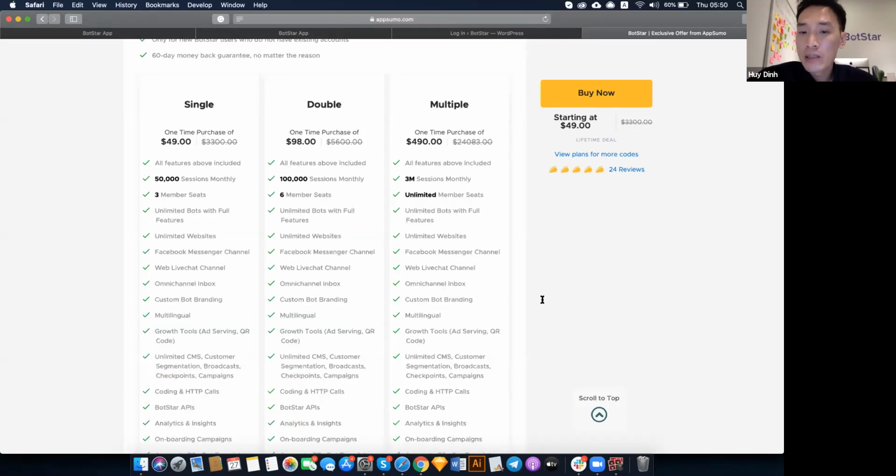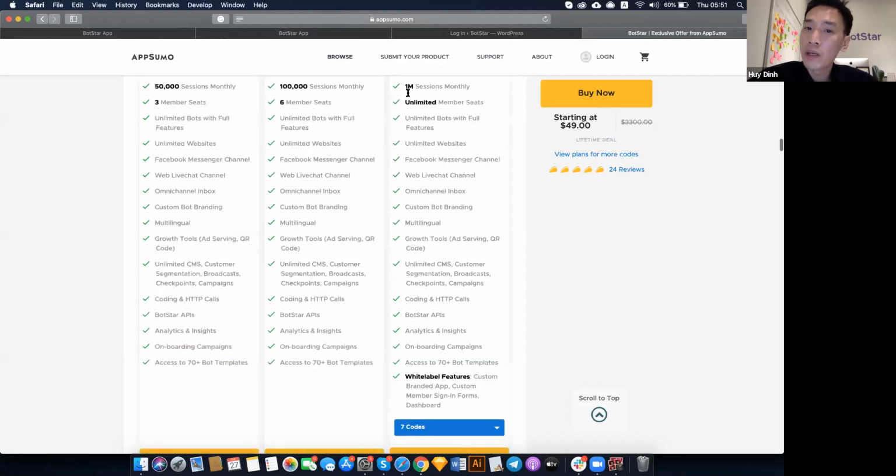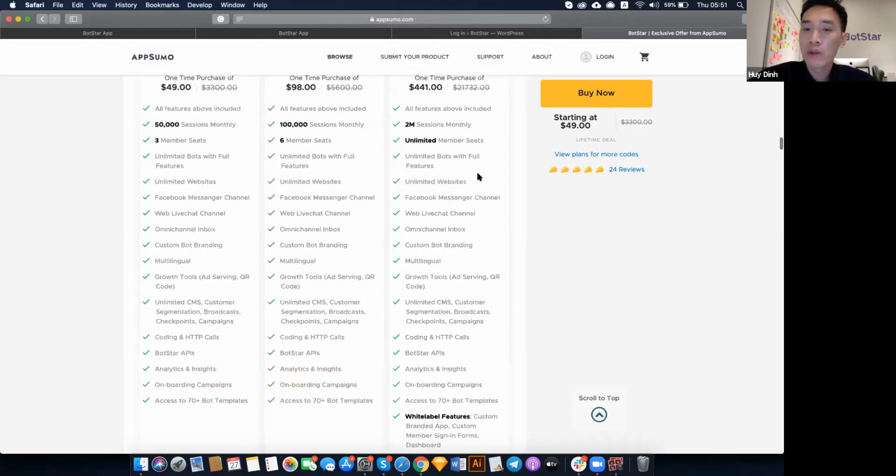it will be 3 million sessions monthly, and it's actually a big jump, because with 7 codes it's still just 1 million, with 9 codes it's 2 million, but with 10 codes it's 3 million. And to be honest with you guys, this pricing is quite generous from BotStar, because we based it on a study of our customer base, and I hope that is enough for you guys to use. And I think that's about it.